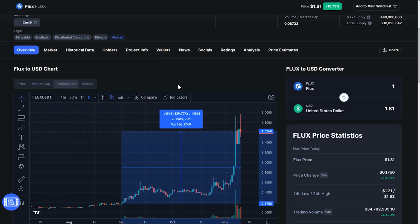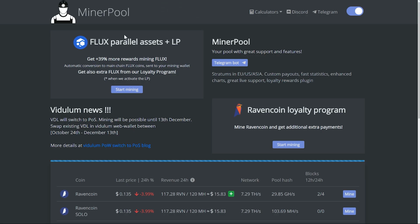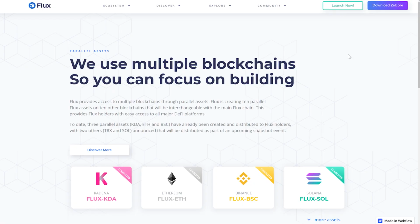Now also there's a couple other things that we'll get into, right? So you go over to miner pool right here. You got Flux parallel assets plus LP, right? Now get 39% or more rewards mining Flux. Why is that right there? All right, now what is parallel assets?